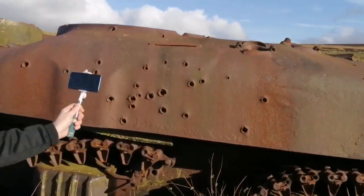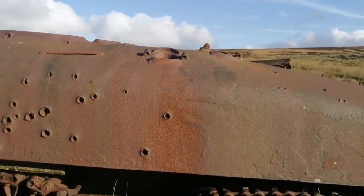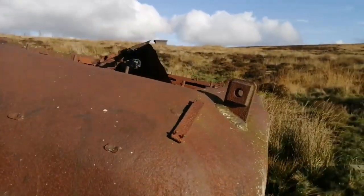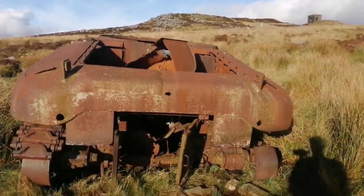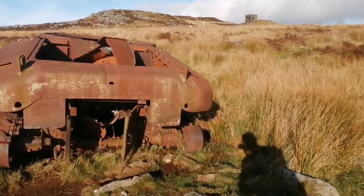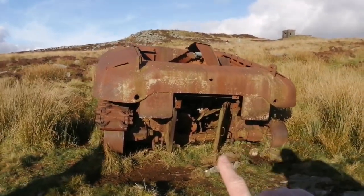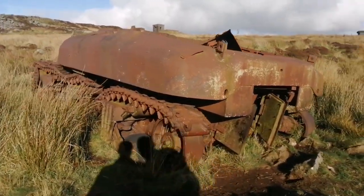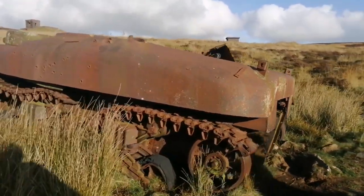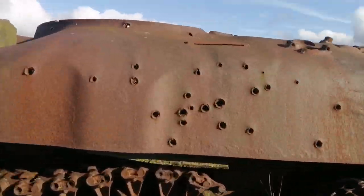Check the bullet holes in the side of the tank. Look at that, in the chassis. Wow, that is sick. That is absolutely mega, mate. As you can see, the bunker is right there, guys. Abandoned World War II tank. Look at that. I can't believe it's got bullet holes in it, mate.